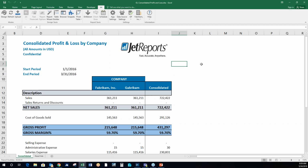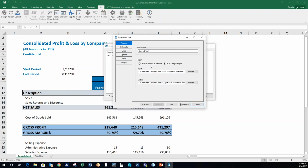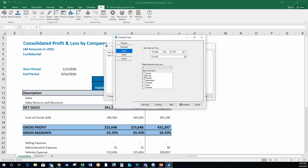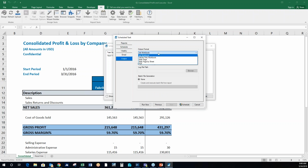And so distribution, you can automate the distribution of reports right here in Excel. So if I click the scheduler, I can click new task. I can say, I'd like this report to be run once a week, every Monday, and I want it to be sent to maybe SharePoint or a shared network drive. And I actually want the output to just be a PDF.